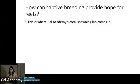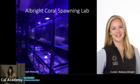So the question then is, how can captive breeding and studying this sexual reproduction process actually provide hope for reefs? And that's where Cal Academy's Coral Spawning Lab comes in. So the Albright Coral Spawning Lab was started by my boss, Rebecca Albright, in 2017 here at Cal Academy. You can see our system on the left. So the amazing thing about this lab is that we're able to control all sorts of different environmental factors.